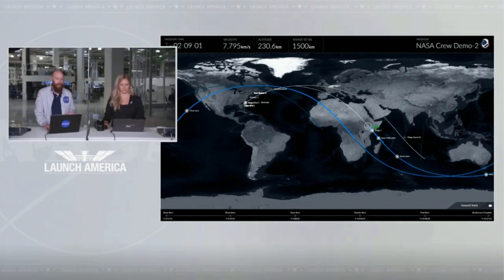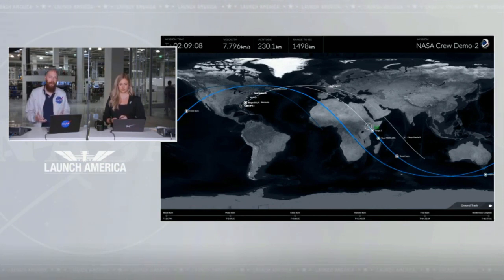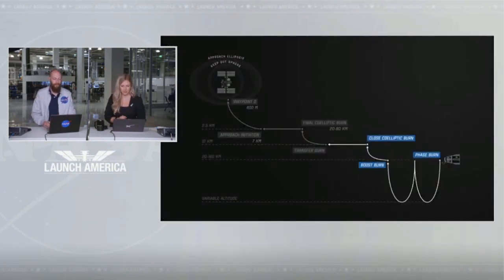The boost burn is going to last about 2.5 minutes is the planned timeline for it, and that's going to just raise Dragon's orbit up until it's about 10 kilometers lower than the station itself. It won't be 10 kilometers directly below, but its overall orbit will be at an altitude of about 10 less than the International Space Station. Like I said before, that burn is targeted to start here in exactly 10 minutes, and it'll last a little more than 7.5 minutes.